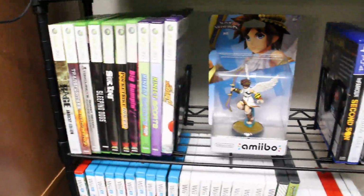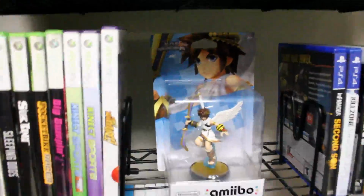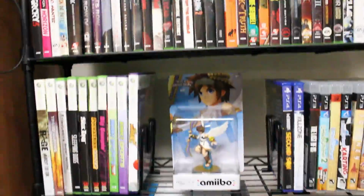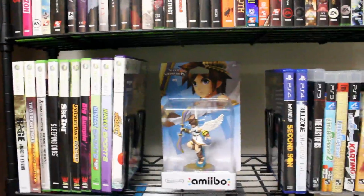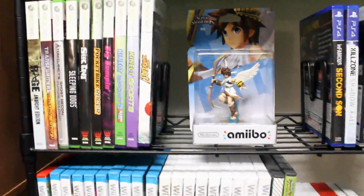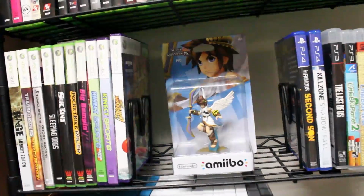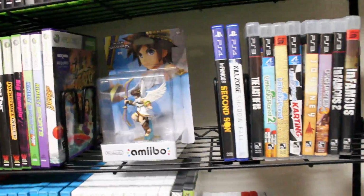And then we also have a Pit Amiibo that I haven't opened yet, because right now he's kind of worth money. I believe he's selling for about 40 bucks, and they're only worth like $10 or $13. So I haven't opened him yet, just because sometimes they don't make more of them. So maybe he'll be worth a lot someday. Probably not. I'll probably end up opening him in a few days. But for now, he's just gonna sit there.